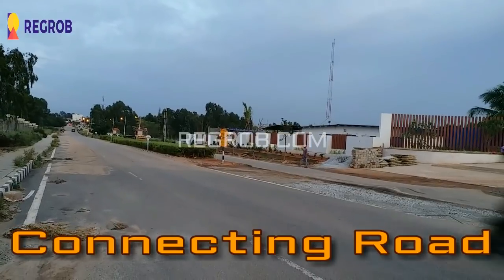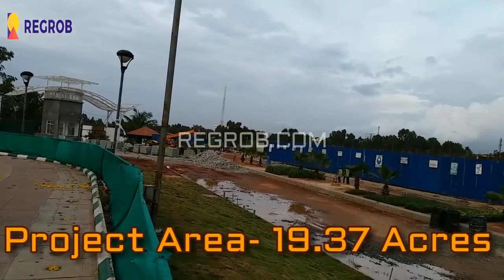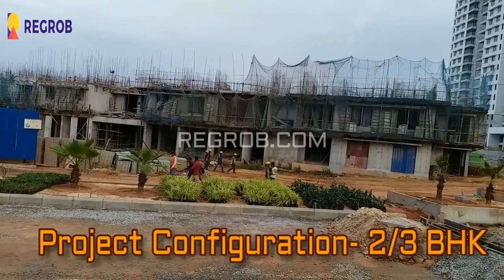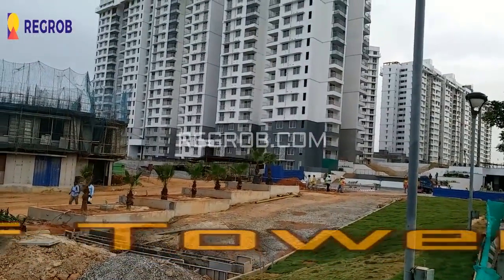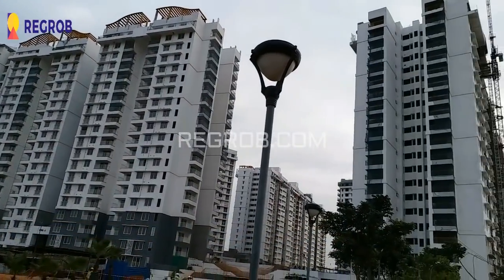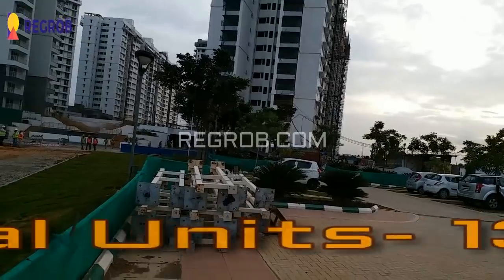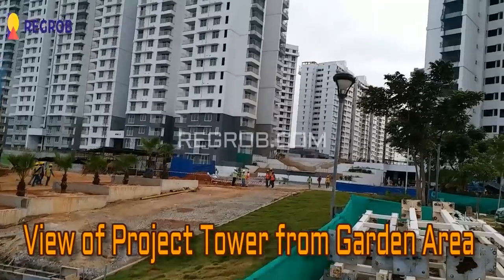So this is the main connecting road in front of the project. This project is built across 19.37 acres of land and offers 2 and 3 BHK residential apartments. It consists of 19 towers with G plus 19 floors, and in total comprises 1323 units. So this is the view of the project from the garden area.